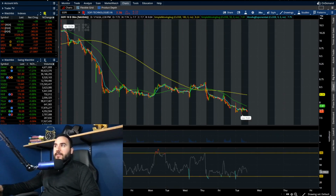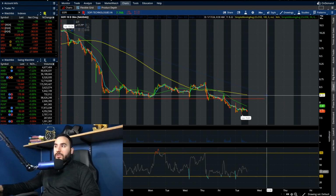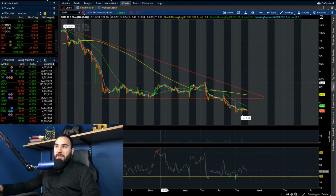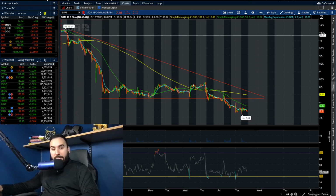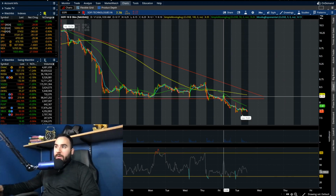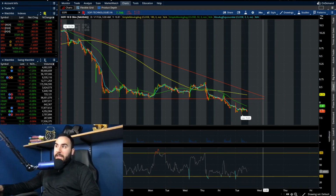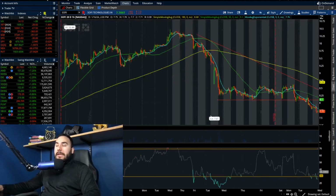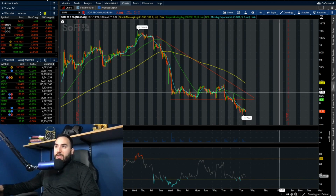For SoFi, 10-day as well, not looking good. The descending triangle we called out a couple of videos ago, that's clearly still playing out here. You guys can see we had support at about 825, but at the same time, we were making lower highs into that support, and now we're starting to dump. We have been the last couple of days under $8, and the bleeding just keeps on continuing, guys, and you can see that here on the 20-day chart as well.